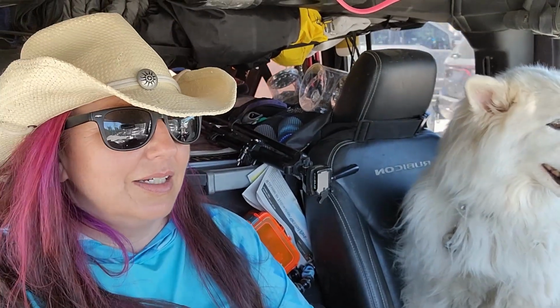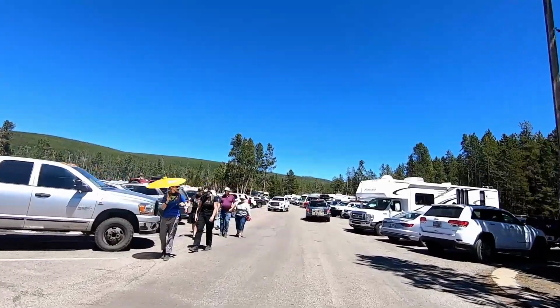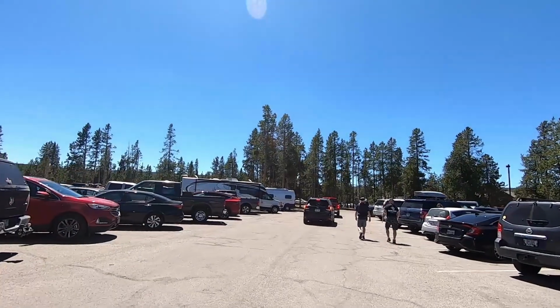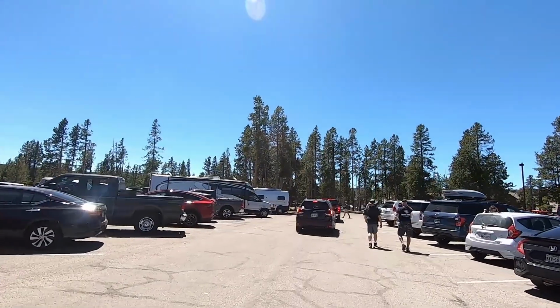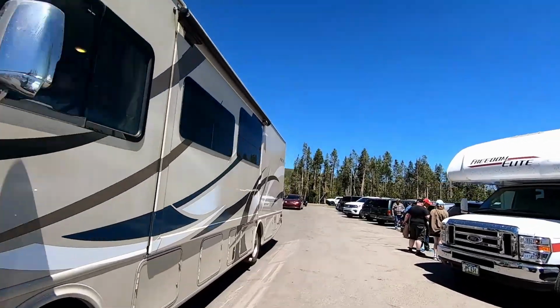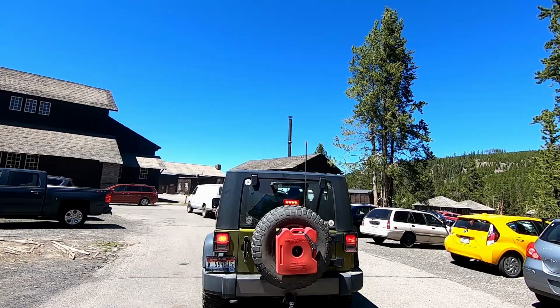Well, this may end up being a trip to the Old Faithful parking lot. Well, all we can do is go round and round and see if we can find a spot. We are at a standstill in the parking lot. This is crazy.